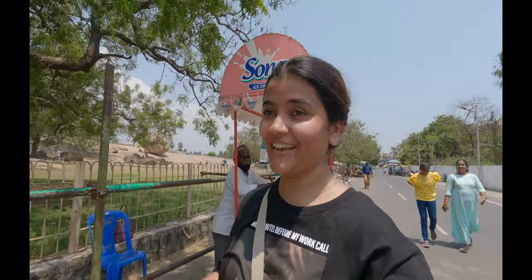I am moving from here to Chennai. I have a flight back to Delhi. But before that, you can see my condition right now, it is very, very hot here. A quick suggestion: if you are planning to come to Pondicherry or Mahabalipuram, visit in December, January or February. Except that, don't come here, it is so freaking hot. If you can bear heat, then you can plan, but otherwise my recommendation is, don't come during summers.